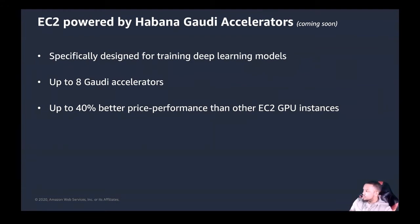Again, another more accelerators for EC2 for deep learning models. Again, this is also coming soon.